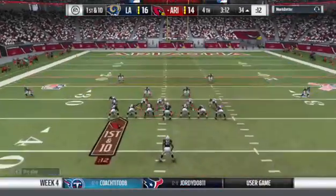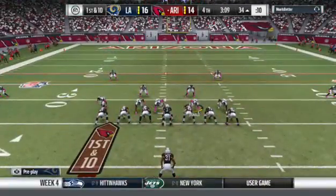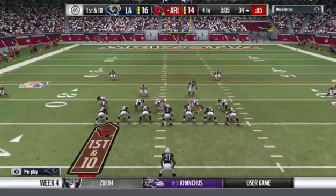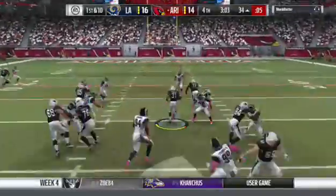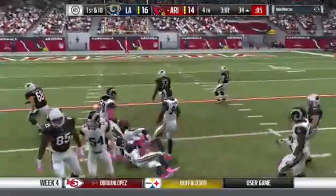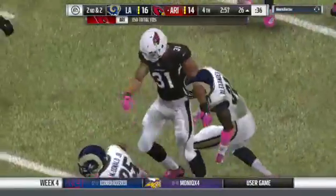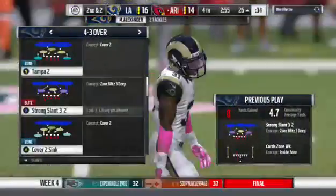Hey, let's go. Blue 95. Now Johnson. And he'll get down to about the 26-yard line. 8 yards on the pickup, and now they'll have some options on 2nd and short.